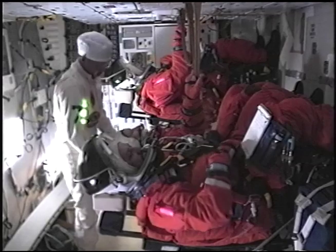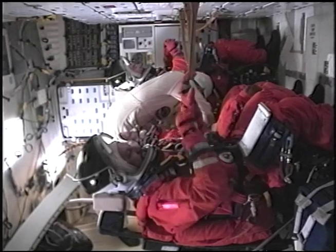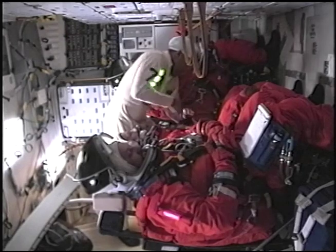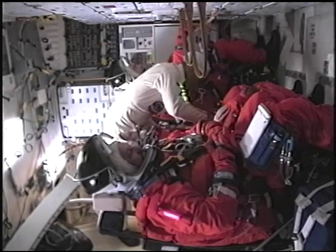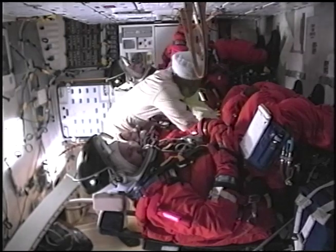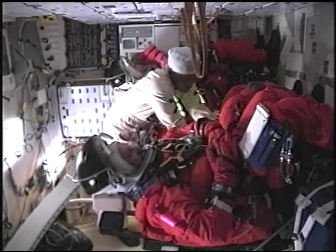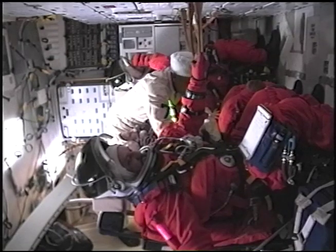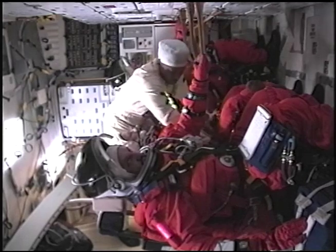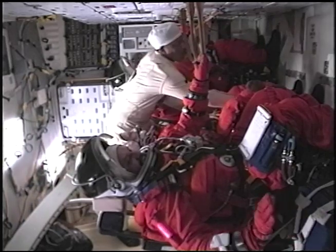One of the important things that George is considering when he straps in the mid-deck crew members is he wants to make sure that all the connections are not going to interfere with the astronauts if they have to egress the orbiter for some reason. Especially if they have to egress the orbiter after hatch closure, they're going to have to do it themselves. So he's being very careful to route all the cables and connections such that the astronauts can get out of their seats in an orderly fashion, because those suits are very bulky and can catch on a lot of different things as you try to egress yourself.